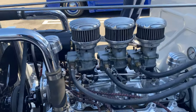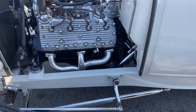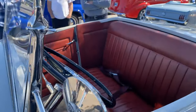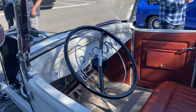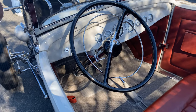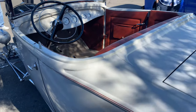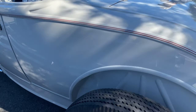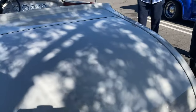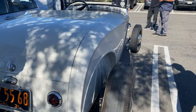Triple Strombergs on here, yep. Triple 97s. Got Offy heads on it. You can see it's a high boy because of the chassis. Beautiful paint. Excuse me, Carl. Don't mean to walk right in front of you there, brother. No problem. Look at the steering wheel on this. Wow, is that a Mercury wheel? Yeah, it's like out of a 49 Merc or something like that. God, look at the paint on this thing, dude. It is gorgeous. Caps, tires, just a classic high boy right here. Top notch. All right, transverse leaf in the back.